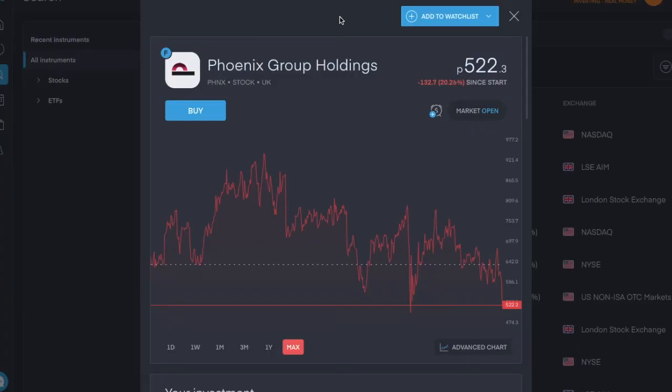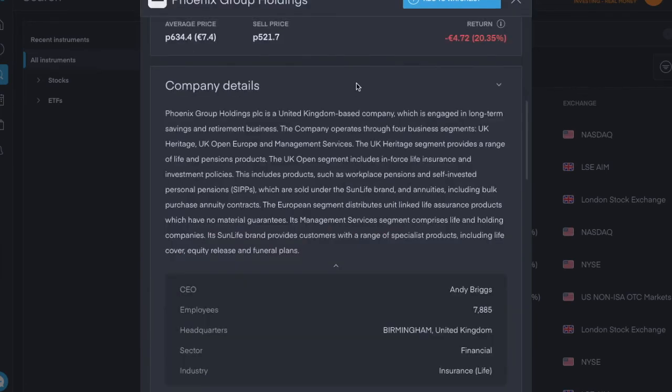Next, we have Phoenix Group Holdings. Ticker symbol is PHNX. Currently trading for £5.22 per share. Pays a dividend twice per year. And the last one I received was for 24.8 per share. So it's another company in the insurance industry, and it operates through 4 business segments, which are UK Heritage, UK Open Europe, and Management Services.